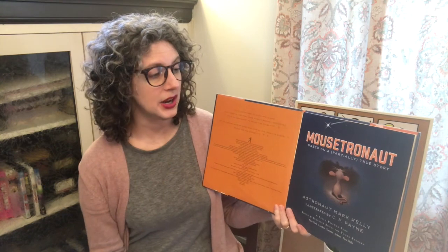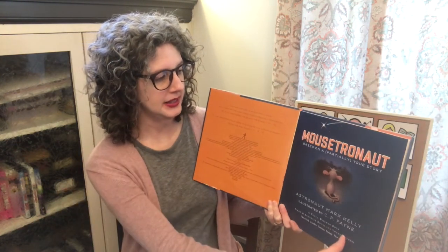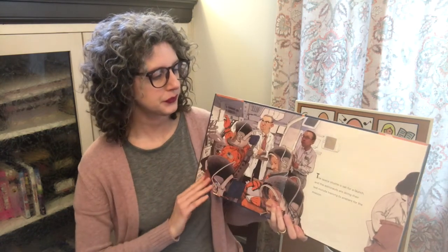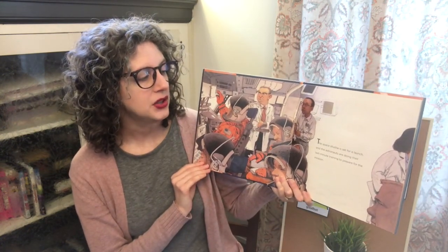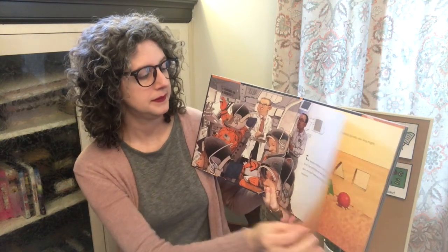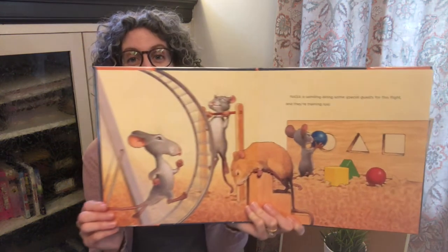And this is based on a partially true story. So this is still a little bit of fiction, but it's based on something that actually happened. And I'm reading this with permission from Simon & Schuster Books for Young Readers. So here are our astronauts. The space shuttle is set for launch, and the astronauts are doing their last-minute training to prepare for the mission. NASA is sending some special guests for this flight, and they are training too.